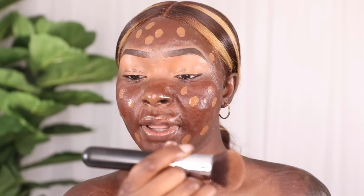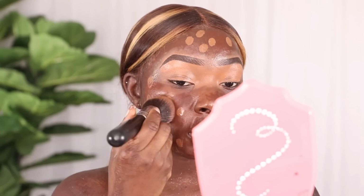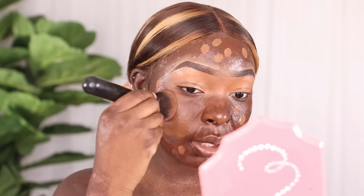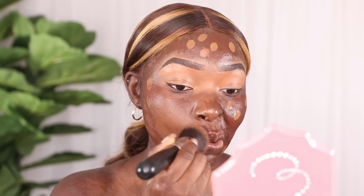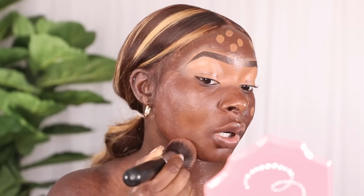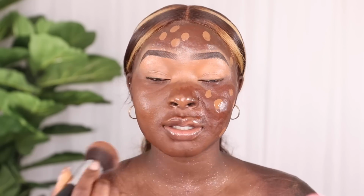This is an M439, and I like to use this to blend my foundation because it helps with keeping the coverage that I want, instead of using a sponge. But if you want more of a lighter look, then I would consider using a sponge, because the sponge soaks up foundation, so it's going to give you a lighter sheer coverage. Do you see how that's blending?